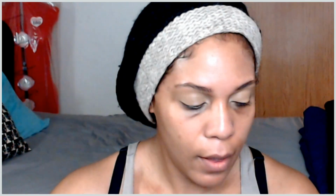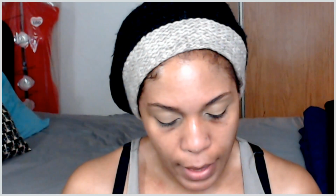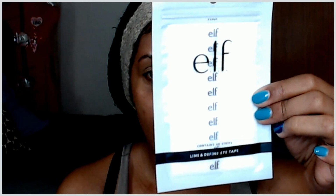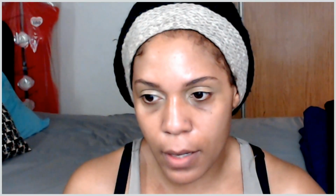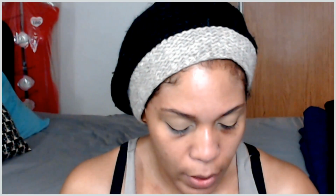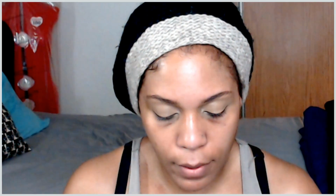Okay, so that's done. And then I'm going to grab these little elf line and define eye tapes. That's what that looks like. And I like these because they're gentle around the eyes. They come off much more easily than tape does. I think it's safer to use.